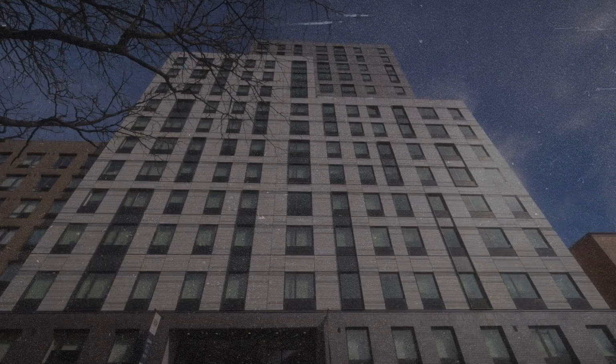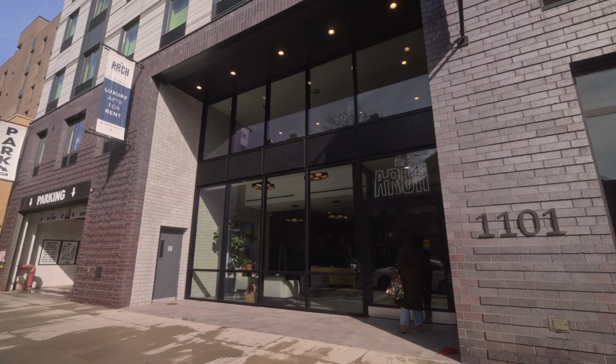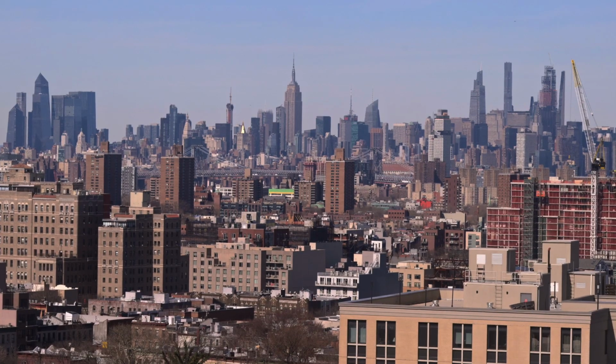The greatest part about all of this was having this center here, but also that there would be a housing component included in this. Crown Heights is still transitioning. And that was the importance of having 250 units of low-income housing here to ensure that this wasn't just going to be all market rate housing.